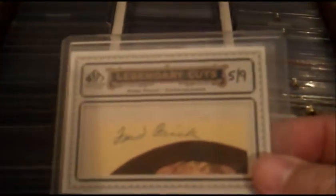Fisk. Fisk. Five-star Fisk. Whitey Ford. Just love his signature. I love how he does his Y's at the bottom of the Whitey. Ford Frick, commissioner back in the day. Another SP Legendary Cuts, Ford Frick.